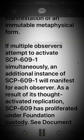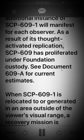If multiple observers attempt to activate SCP-609-1 simultaneously, an additional instance of SCP-609-1 will manifest for each observer. As a result of its thought-activated replication, SCP-609 has proliferated under Foundation custody. See Document 609-A for current estimates.